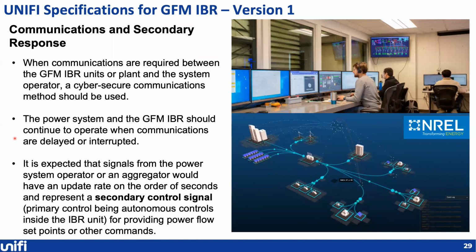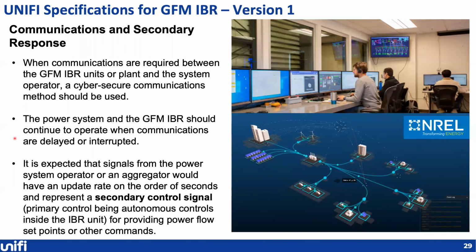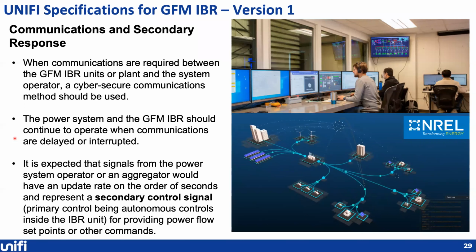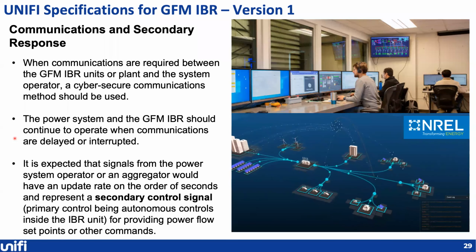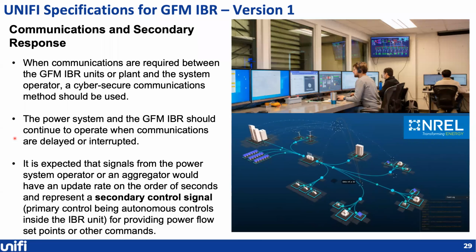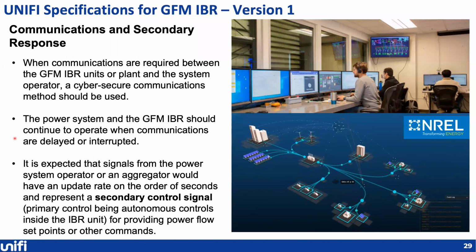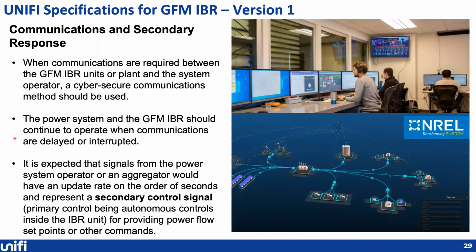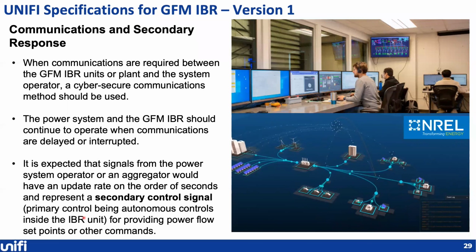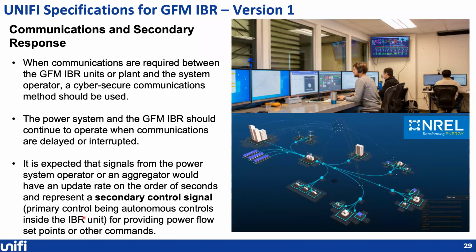Some additional things that we looked at would be communications and secondary response. If we think about a system operator and how they're actually talking to devices out in the field, what type of communications are they using? Are they making sure they're using a cybersecure communication method? How do they enable and make sure that if any of the communications is dropped, the systems will continue to operate as planned? And then also, how do you send secondary control signals? That could be power settings or voltage or frequency settings, but those are usually set points from an operator's perspective, as opposed to the primary control that's actually built into the autonomous inverter-based resources themselves. Again, these will be critical considerations as we think about deployments of massive amounts of inverter-based resources.